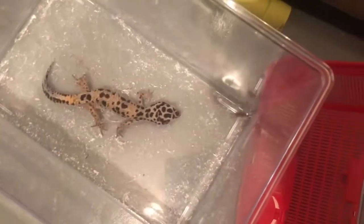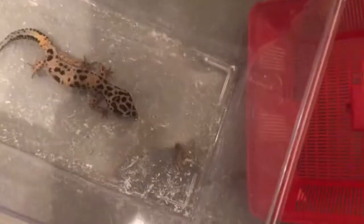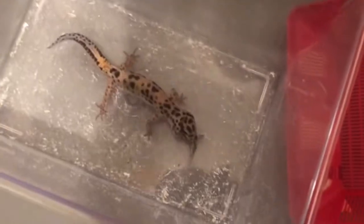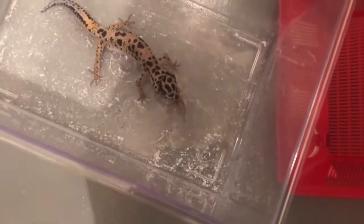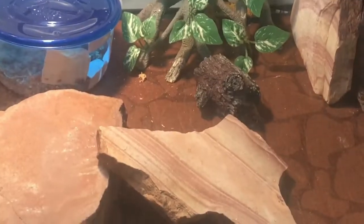Alright, the male's turn. Oh, here we go, here we go, here we go. Come on. Hey! Come on, the tail was wagging. There you go. About time. That took way too much time. But now everything's back where they should be.